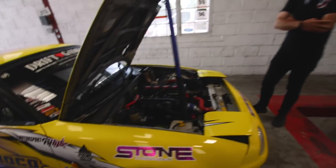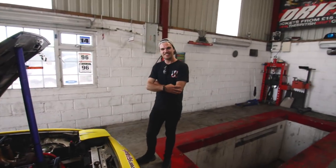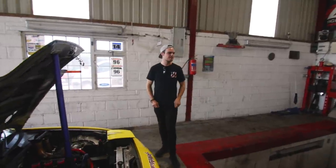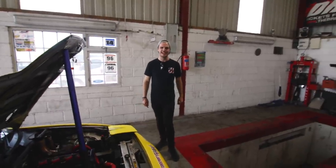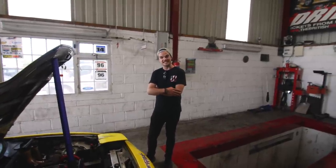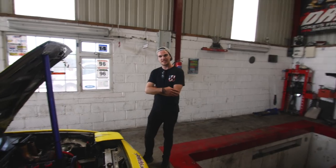300 horsepower from a 1.6 MX5. 301 or 2, I think. Yeah, something like that. I wasn't too sure then, because you were messing around with figures all day. And 301 or 2 horsepower is what it did in the end. Seriously? Yeah, and a very, very accurate dyno too.